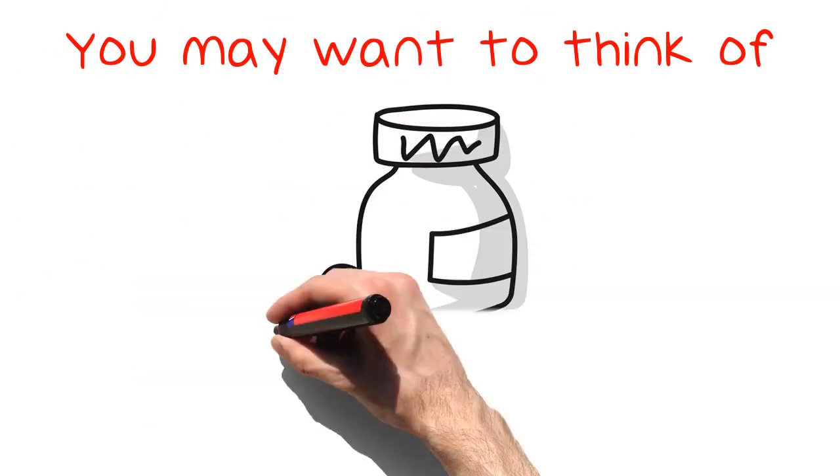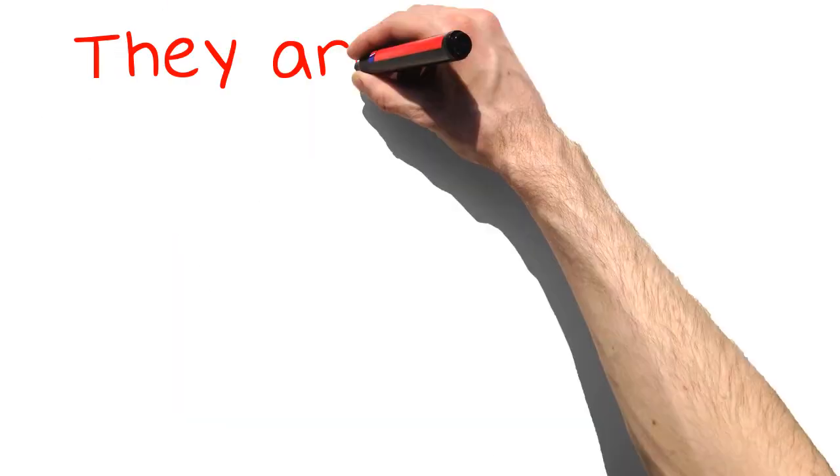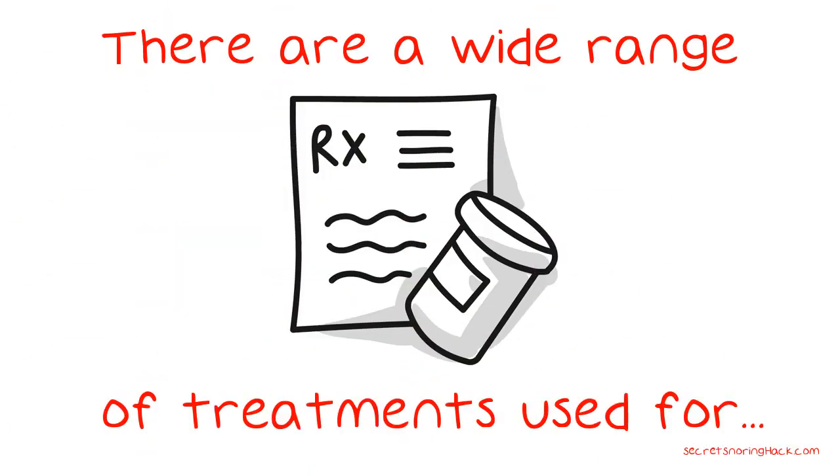You may want to think of trying certain treatments specifically made for snoring. They are proven to be effective and may be the only option you have left. There are a wide range of treatments used for snoring, including certain throat sprays, nasal strips, and even oral strips.